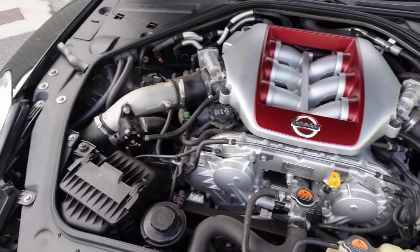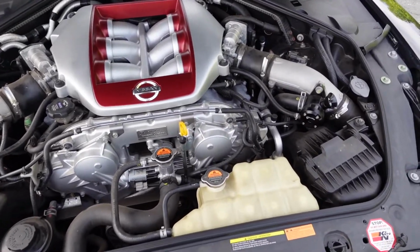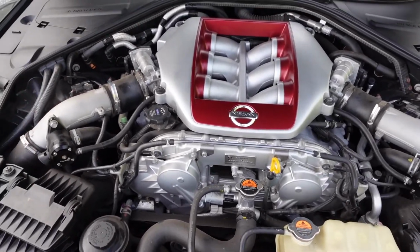Obviously, you can add cold air intakes. You can add a lot more. You can tune this for E85 and just get a lot more power, and there's just a lot of modability within the GTR platform.